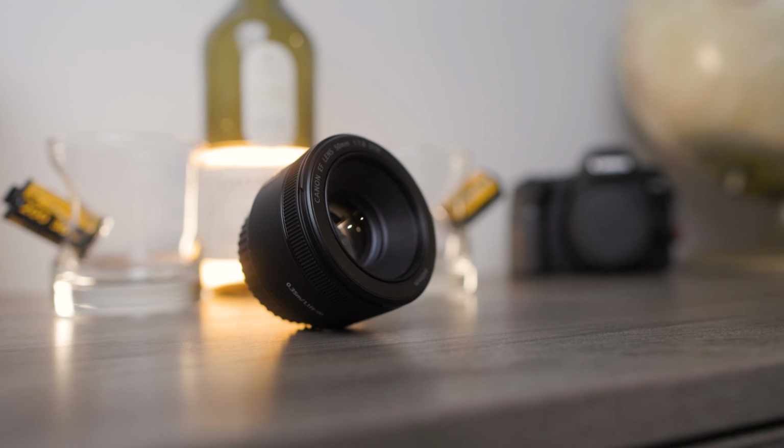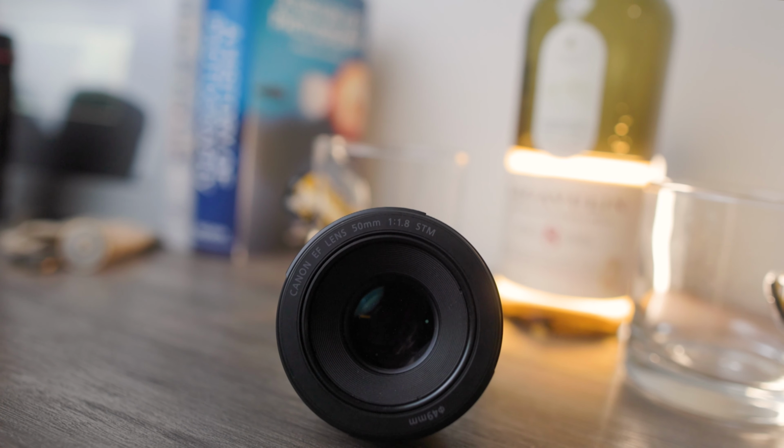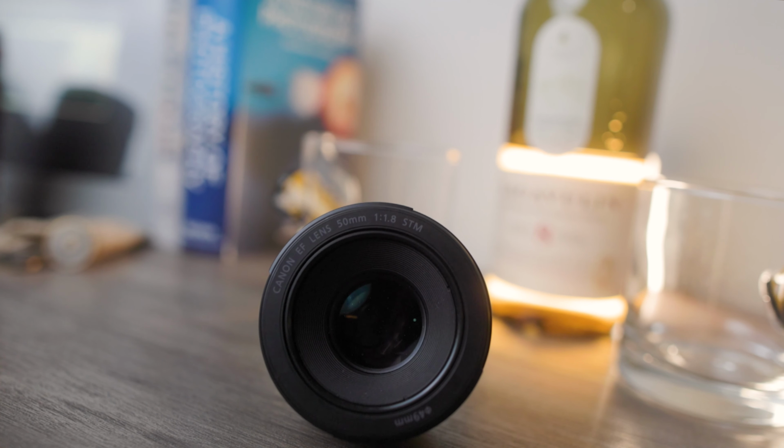Then we have the Canon EF 50mm f1.8 STM lens. This is known as the Nifty 50, the EF version at least. It runs about $125 and is available all over the place. This is one of our go-to lenses for portrait sessions and wedding details and just a lot of things. We really like the perspective of 50mm, and we really like the size of this lens as well.